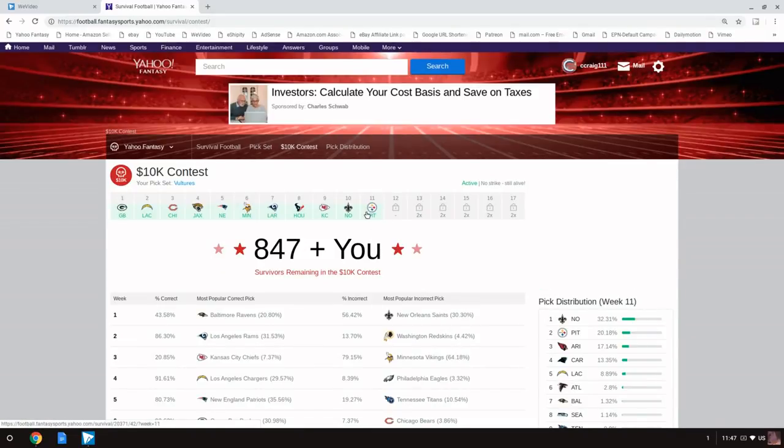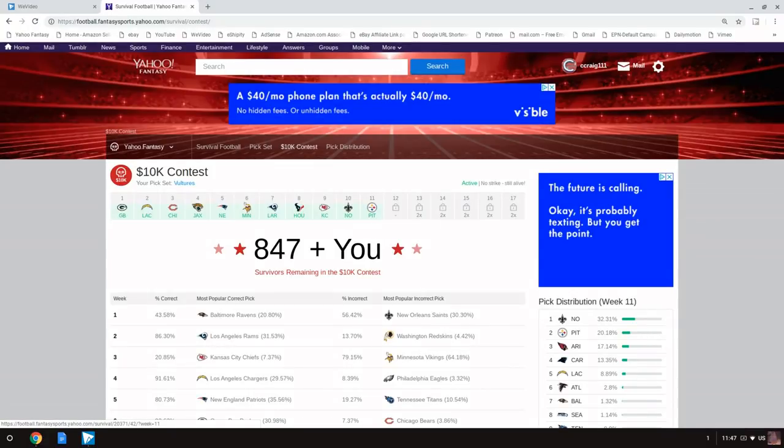Week 11, Pittsburgh, same deal as week one. They were down 16-0. They scored 2 touchdowns in the last 2.5 minutes of the game. I was just super lucky. So I'm fortunate to still be in this thing.